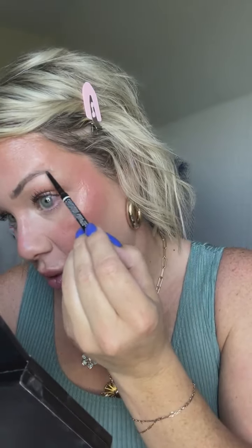Okay, you guys, so I am going to end with a setting spray, and I typically don't set with a powder unless I'm going to go out and need my makeup to last forever, or I'm going to go where it's going to be kind of hot. So that's why I used that powder. But then setting spray, I'm also pretty picky about, and this one is so inexpensive. I think this is $15 for this whole bottle, and this is perfect for all skin types, so I love it.